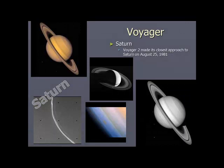Voyager also took images of Saturn and looked at Saturn's rings and Saturn's moons. It's very hard to always see Saturn's rings because you get basically a shadow from the planet, so it's hard to see the whole entire ring. But you can see in that picture in the middle there just how obvious this circle of illumination is around Saturn and the shadow from Saturn on the rings because it's blocking out the sun there.